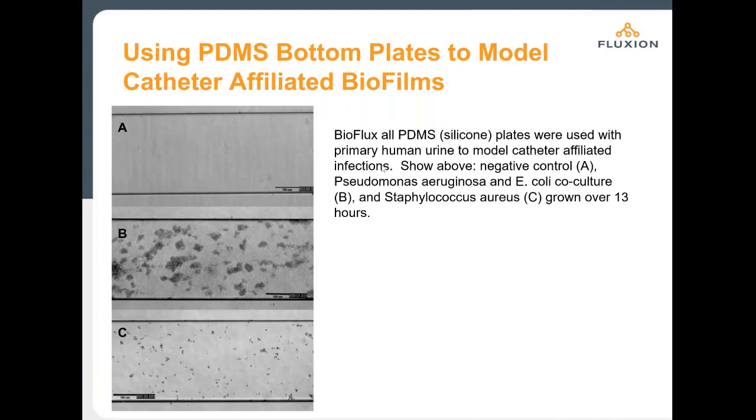Here's a brief example of some data we collected using these all-silicone bottom plates to grow biofilms. In the case of panel B here, this is Pseudomonas and E. coli, which is really a safe bet that Pseudomonas and E. coli will populate a biofilm. And in the bottom panel here is Staphylococcus aureus in its early stages.